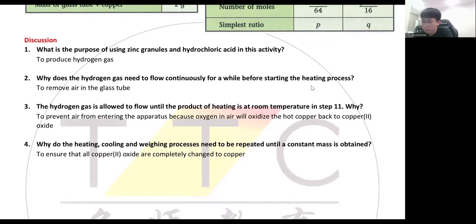Then same thing, even after you end the experiment, you have to allow your hydrogen gas to flow until room temperature. Because if you stop immediately after you finish your experiment, your copper is still hot. Your hot copper might actually react with the oxygen a little bit, then it will affect the mass of your copper. So prevent air from entering the apparatus, because oxygen in air will oxidize the hot copper back to copper(II) oxide. Then you wasted your time. So you need to avoid this from happening. Then, why do the heating, cooling, and weighing process need to be repeated? To ensure all copper(II) oxide is completely changed to copper.